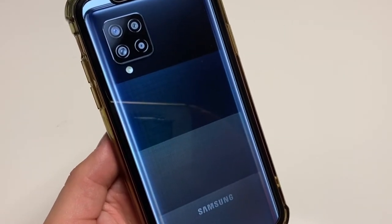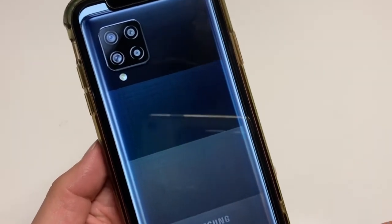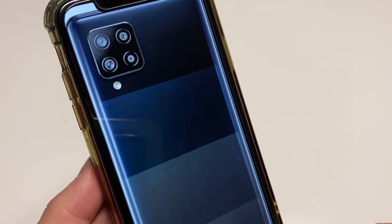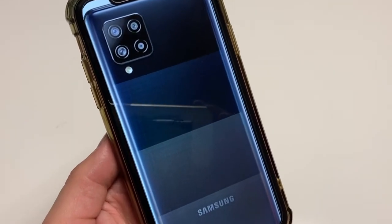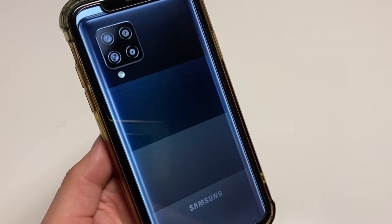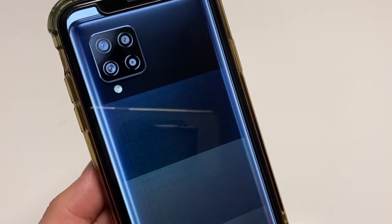For the software, you're getting Android 11, which was upgraded from Android 10. So that's one positive. You're getting Samsung UI on top. It's one of the good things about Samsung that they're making a commitment to upgrading devices from all different price points. And it's being more in line with Google, where they're constantly upgrading their devices. So this is a good sign. If you want a lot of features, Samsung UI will suit you just fine.